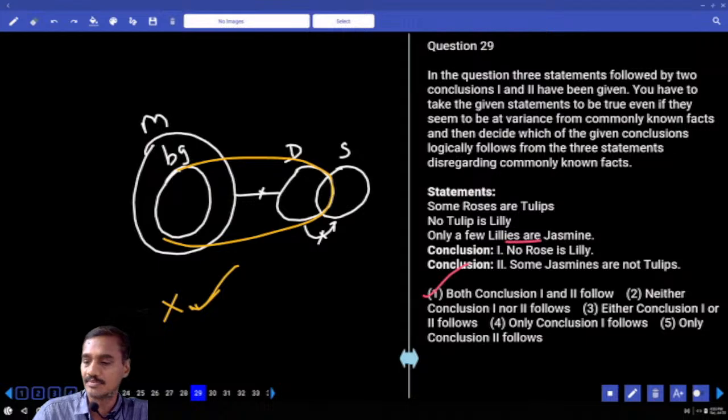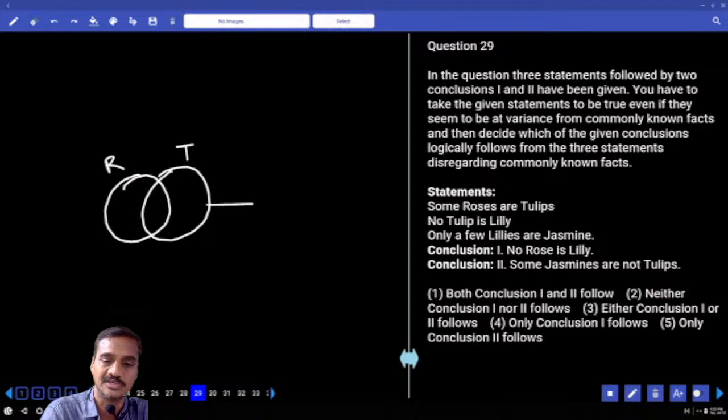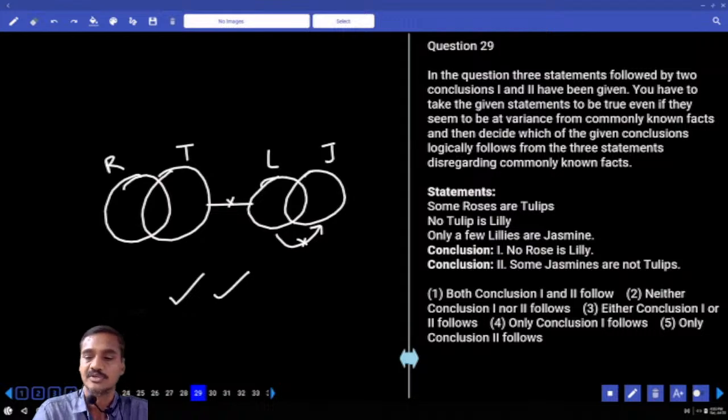Then the 29th one. Now in this 29, some roses are tulips. Now some of the roses are tulips, and no tulip is lily. Only a few lilies are jasmine. Some lilies are jasmine, but not all. Then no rose is lily. Rose is here, lily is here, that is true. And some jasmines are not tulips. That is also true.